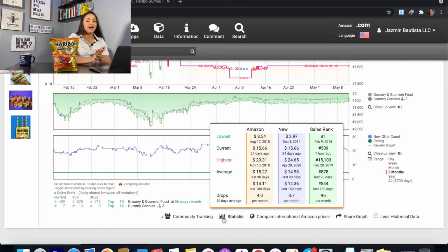You also want to look at the highest. We all want to sell it at the highest, right? But the current or the average is what I like to look at the most. You have to remember that the current or the average is the lowest price that is selling. It is not the buy box. The buy box will most likely tell you where the product is selling, but just know that the buy box is rotating between sellers.